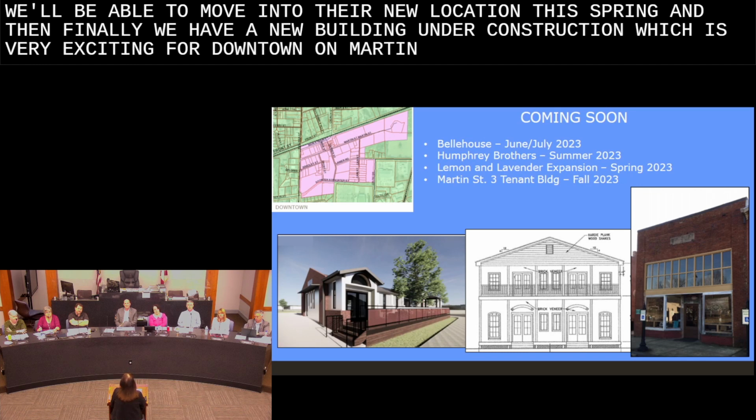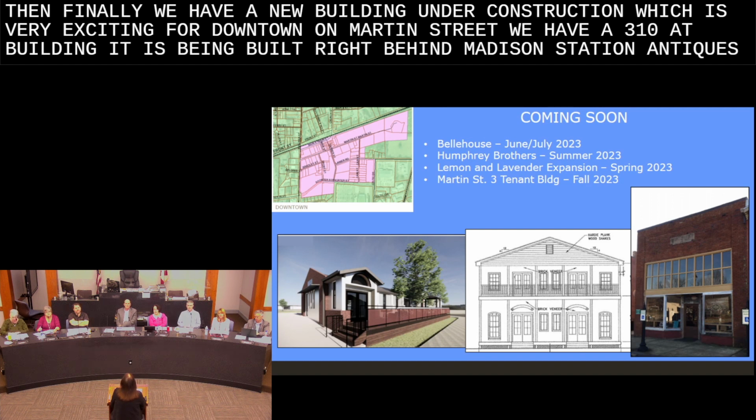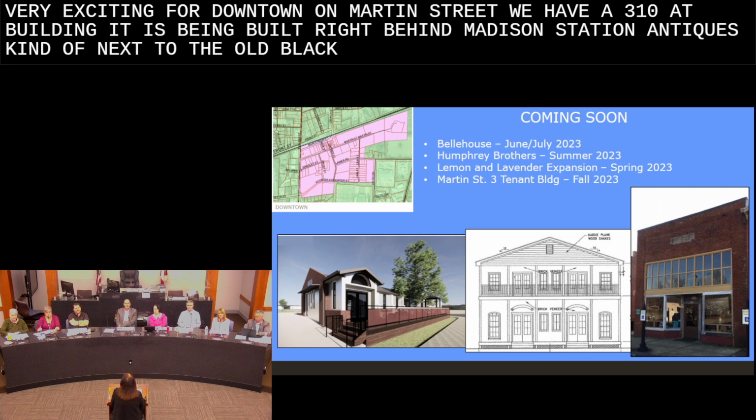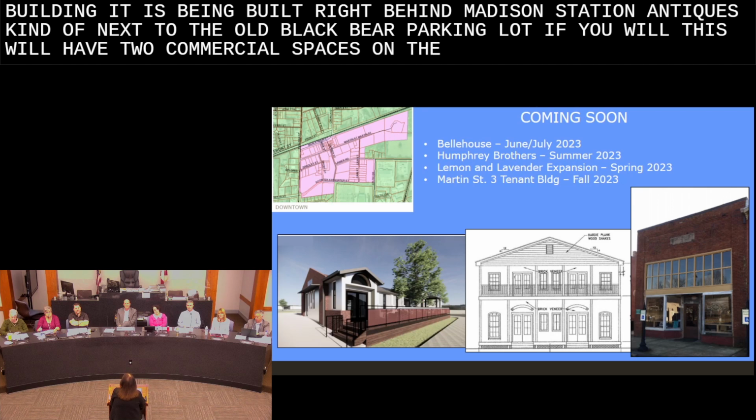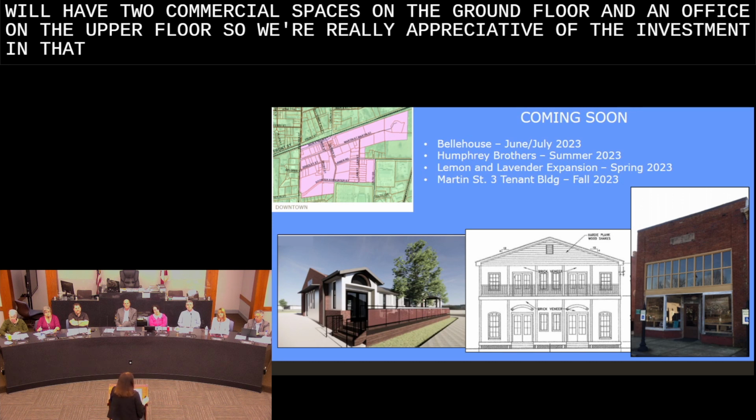And then finally, we have a new building under construction, which is very exciting for downtown. On Martin Street, we have a 3-tenant building. It is being built right behind Madison Station Antiques, kind of next to the old Black Bear parking lot, if you will. This will have 2 commercial spaces on the ground floor and an office on the upper floor. So we're really appreciative of the investment in that building.